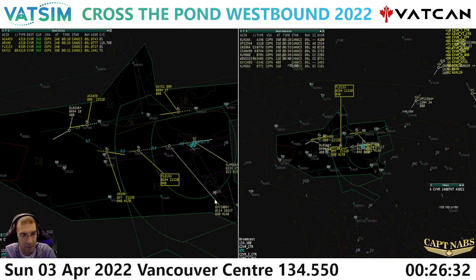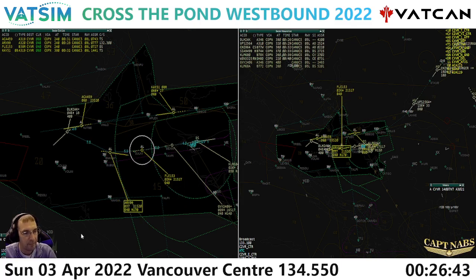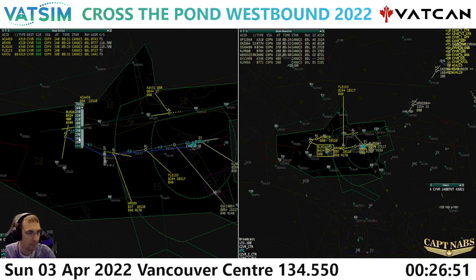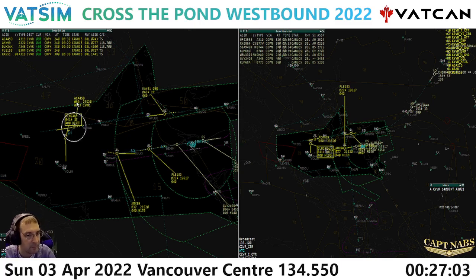Flare 153, caution possible wake turbulence. You're 5 in trail of a heavy A340. Speed 170, maintain that to Bexham. 170 to Bexham, Flare 153. Lufthansa 2 Alpha Kilo, continue the left turn now, heading 100 for the intercept. Cleared ILS 08 left. Heading 100 and cleared ILS 08 left. Air Canada 459, descend 5,000. Down to 5, Air Canada 459.